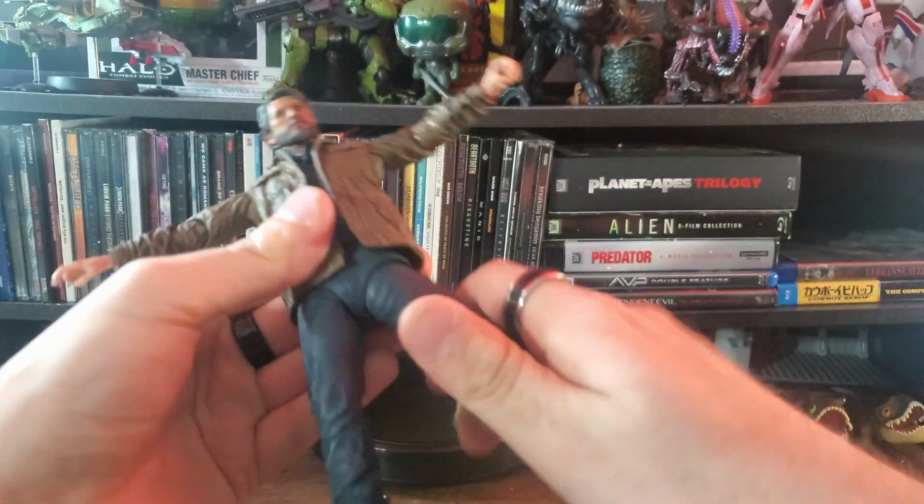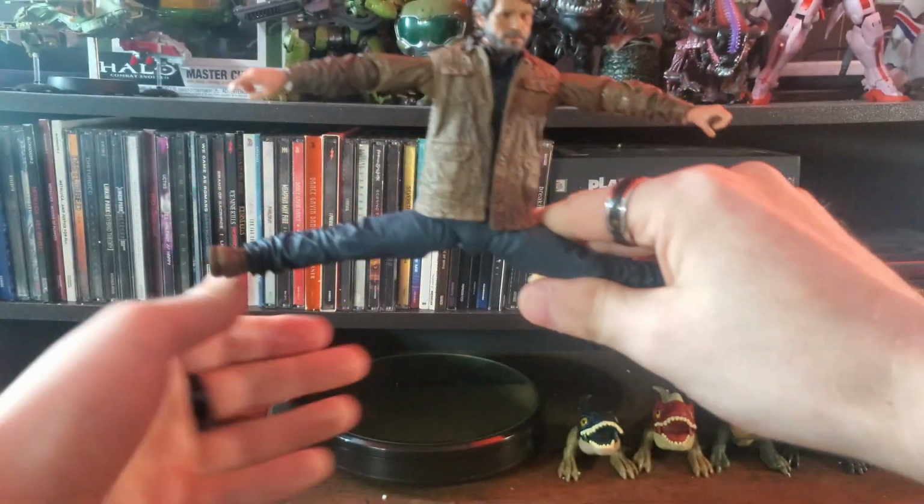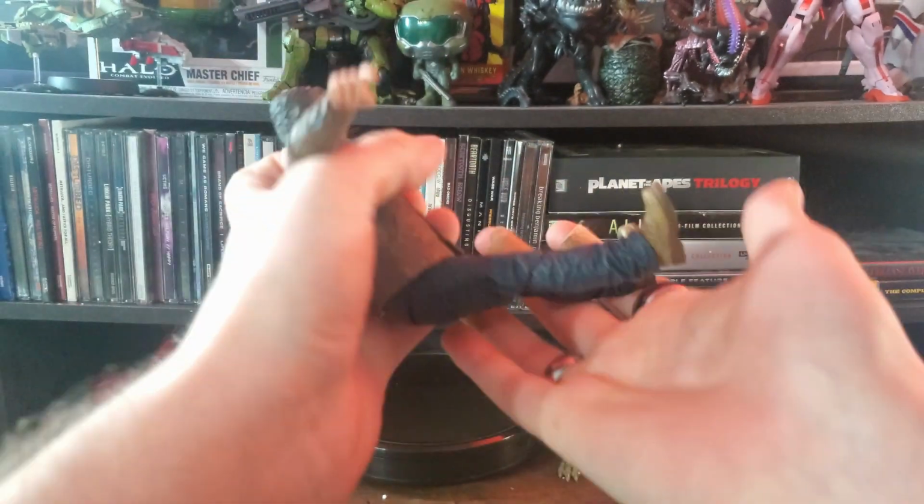And then taking a look at the legs, you can get a nice 360 degree rotation out of his legs. So very nice to see that there. And then you can actually have him do a pretty good split, about 98% of a split. Like for Joel's age, he's doing pretty good with the splits.